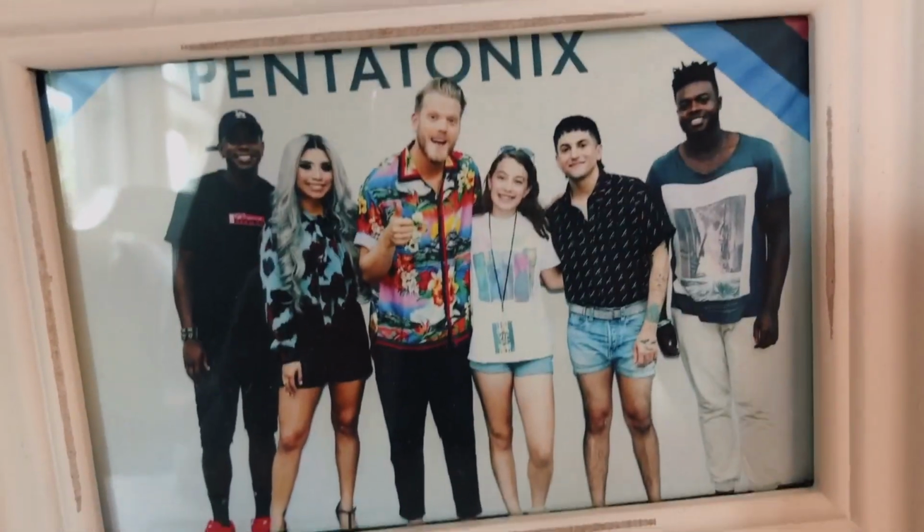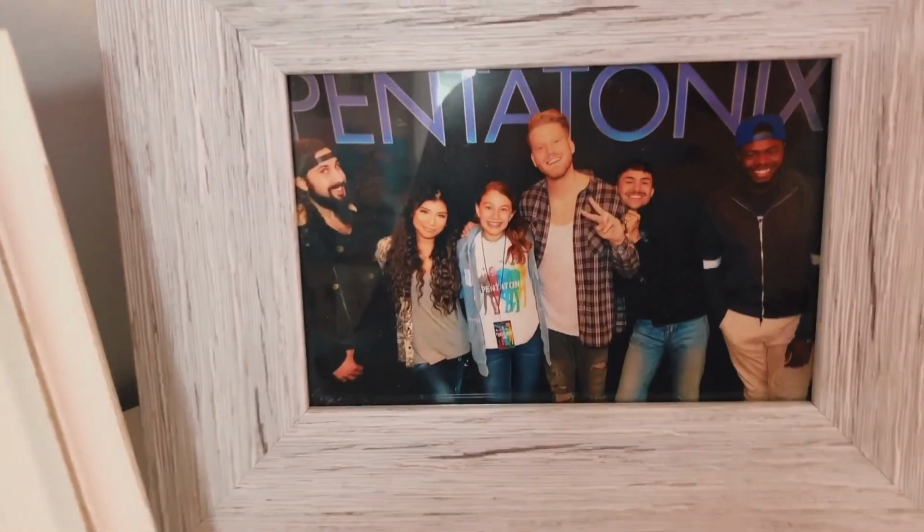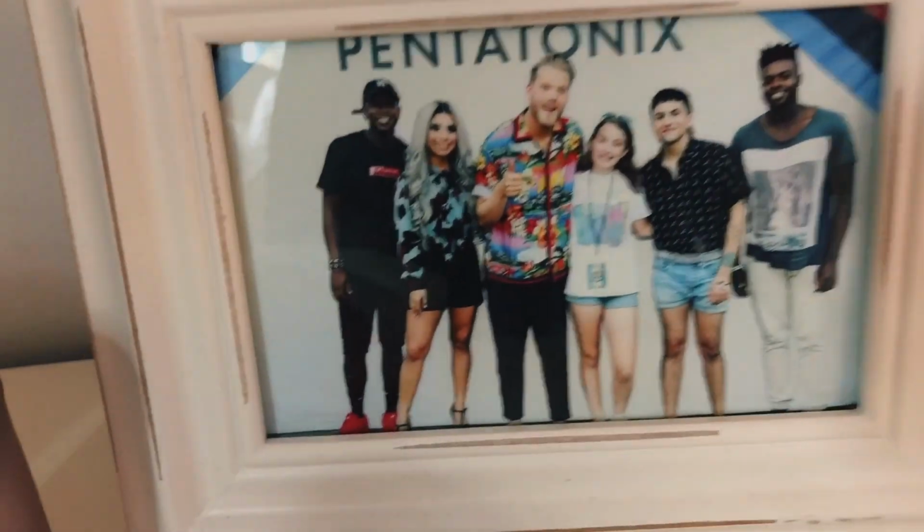So one of my favorite bands is Pentatonix, and I've met them a couple of times and taken pictures with them, and these pictures are really special to me. And then you move over here, and of course you have my photo collage, one of the most fun projects I've ever done in my room.